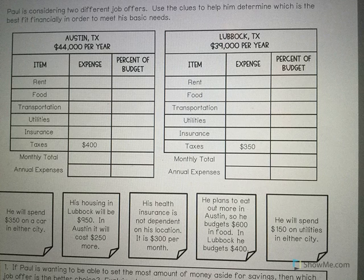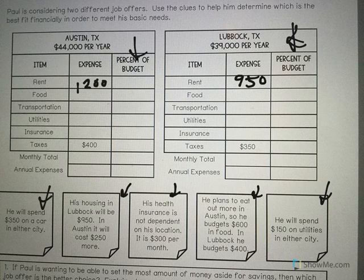Okay, so he's started you off and given you some clues to figure out how to budget. For instance, I'll help you out by starting with rent. His housing will be $950 in Lubbock, so we know that's $950. And in Austin, it will cost $250 more. So in Austin, it will cost him $1,200. Now, I can't do my percent until I figure out my totals, right? Because remember, I need the whole amount. Actually, it's the monthly amount that I need, because remember, this is per month.